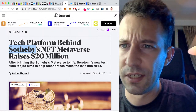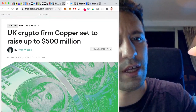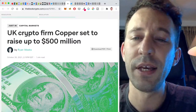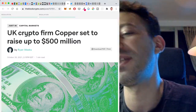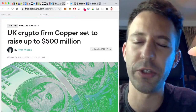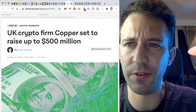All right. Then Copper, a crypto company in the UK, is going to raise $500 million. They are a custodian for crypto, which means that they keep the crypto, mostly for institutionals. So 500 million. This will definitely put them in the top 3 of the biggest money raises ever in crypto.